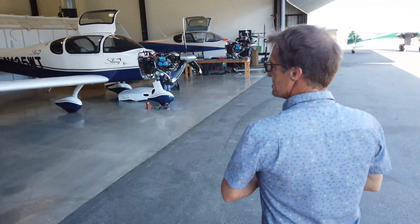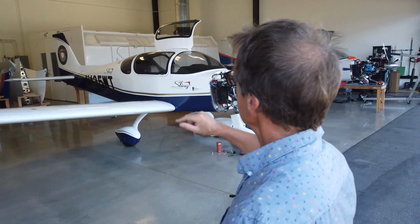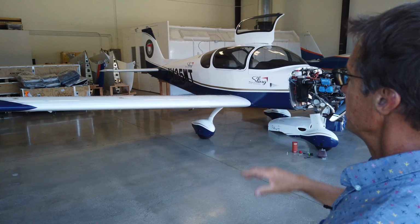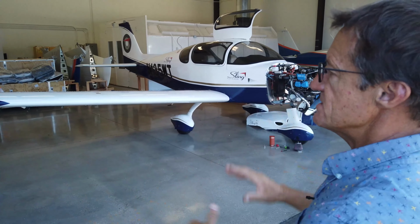We're very lucky because we've got a very nice facility. This hangar became available a while back. As you can see in the back there, we've got this nice spray booth installed. We're just waiting for our screw compressor. Then we'll be completely independent. We won't have to go anywhere. We'll finish the aeroplanes in these two hangars.